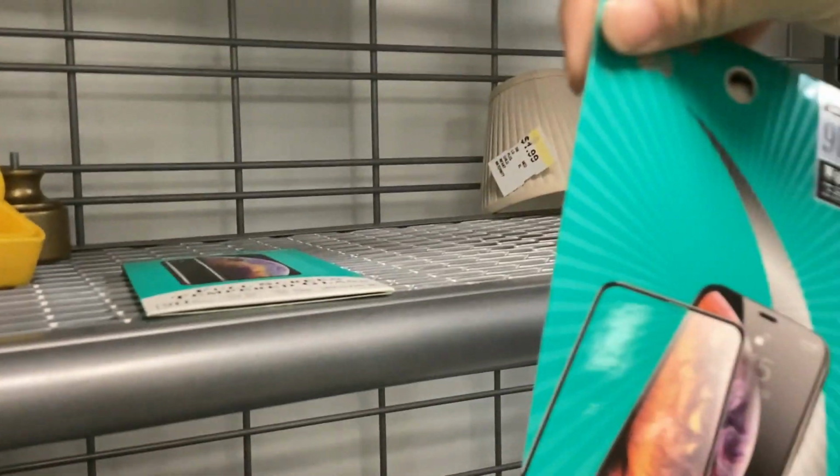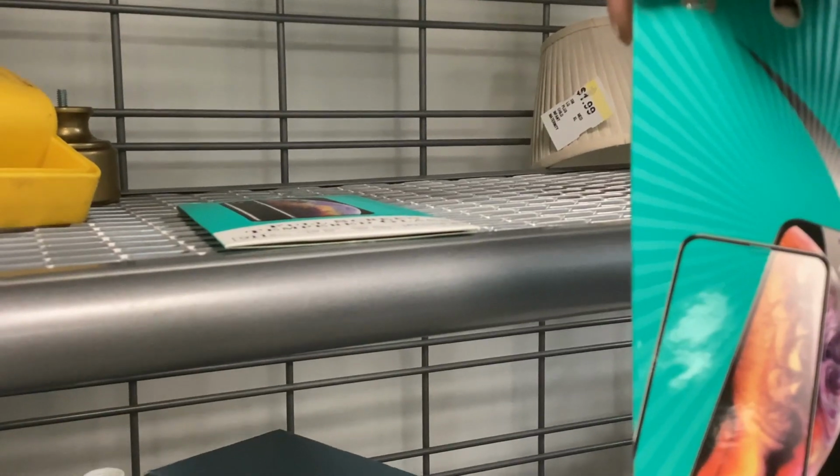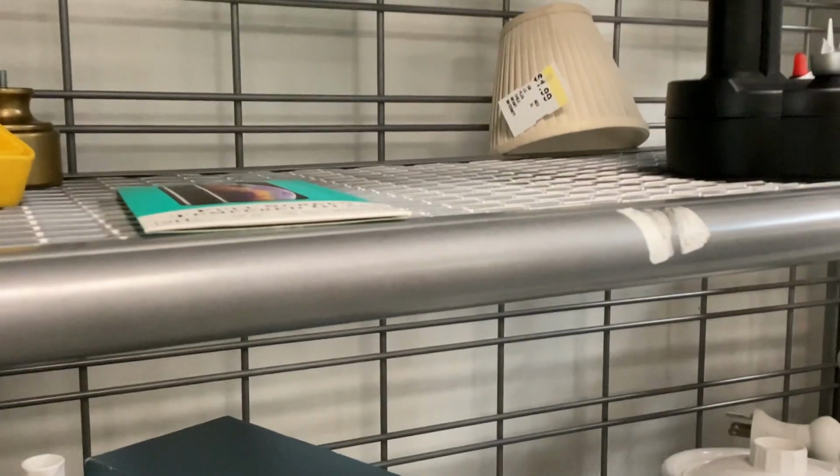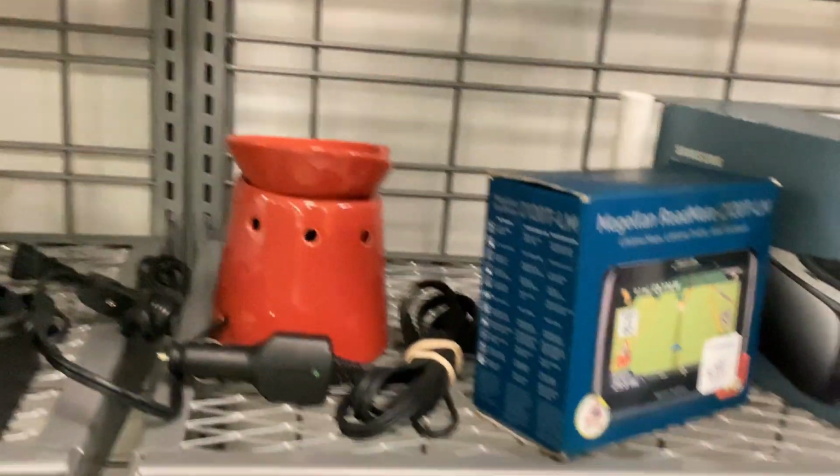And then this is the small appliances. And I had Emmy pick up these screen protectors because she breaks her phone, and then I forgot to put it on there. That's because it's still in the bag, so that really tells me that I took pictures of the wrong items. Well, at least I have tomorrow's items already pictured to put in my video.